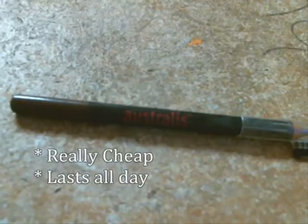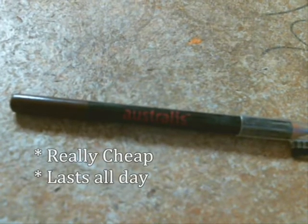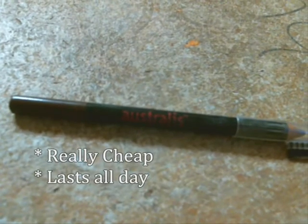because it's so pigmented, you can really build with this. Apply only a little bit to see how you like it, and you can gradually build it to the darkness that you actually want your eyebrows to be. So both reasonably priced. They last all day long.